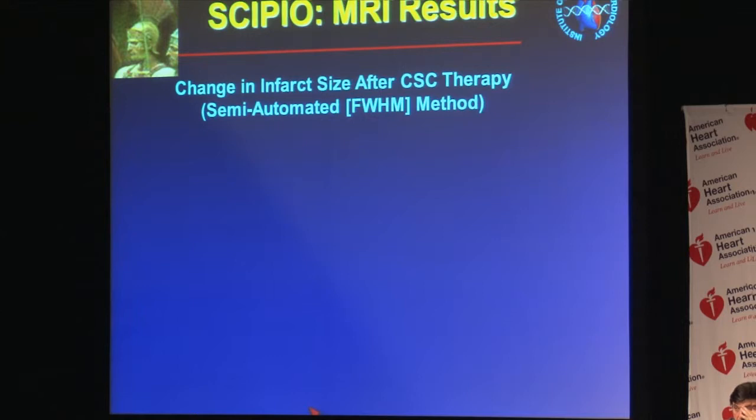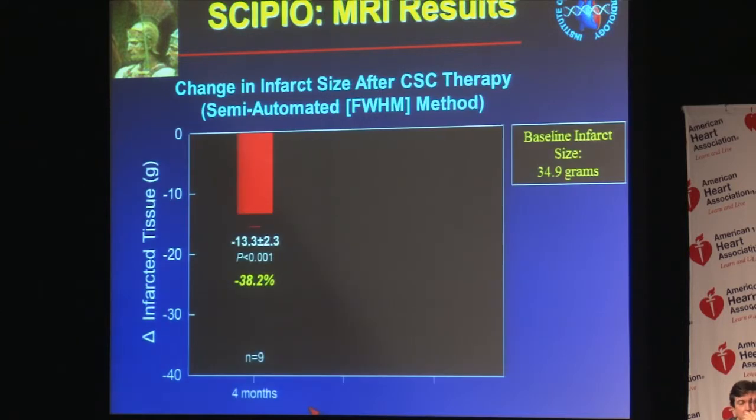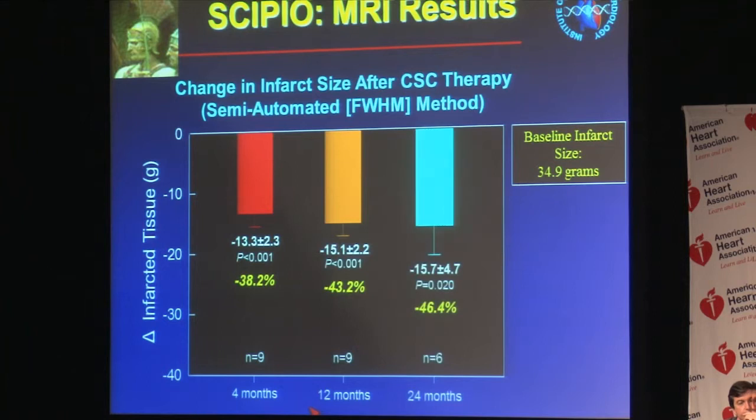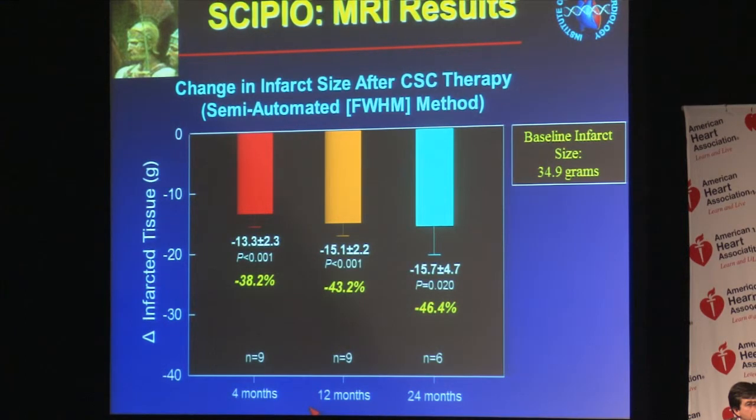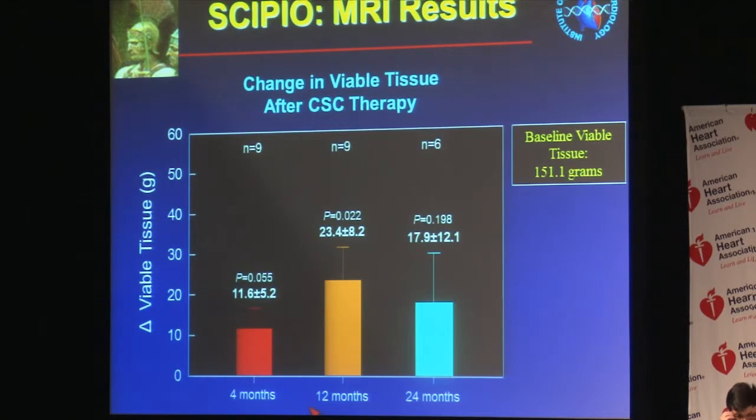Now, we measured also infarct size by MRI, and again we see the same pattern that we saw with ejection fraction, a benefit that persists not only up to 2 years, but actually seems to get larger as time goes by. At 2 years, there is a 46% reduction in infarct size, in the amount of scar in these hearts. This is accompanied by a parallel increase in viable tissue, which is significant at 4 months and at 1 year. It's not yet significant, but we have only 6 patients at 2 years.